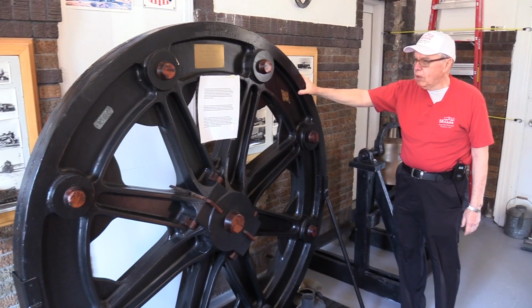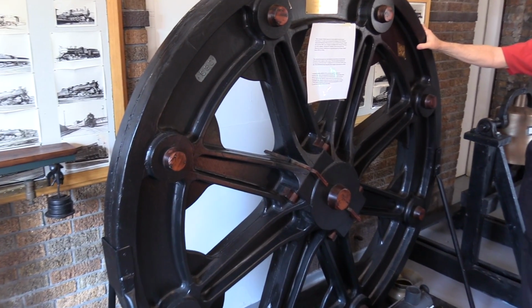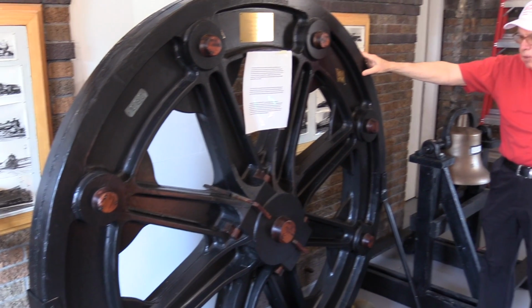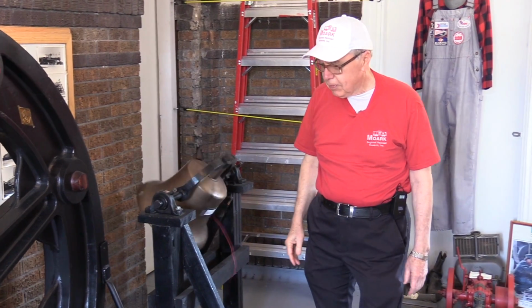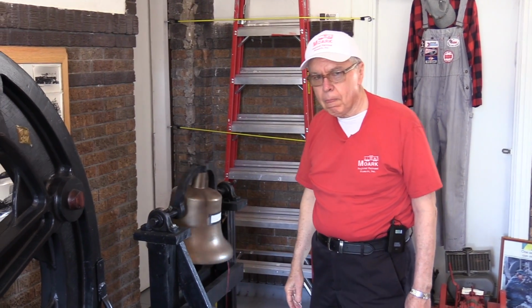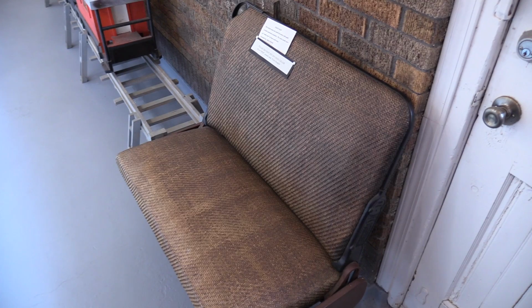Okay, this is a wooden wheel. It was manufactured in St. Louis. It's over 100 years old. It was used in the sand molding process to make the iron wheels for the steam locomotives. This is a bell off of a steam locomotive. And behind you is a 1926 passenger seat.